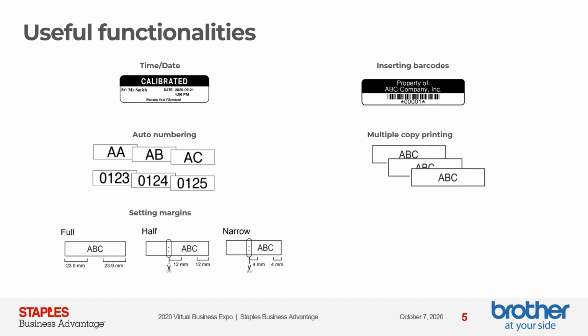Finally, when it comes to setting margins, this is one that I was asked a couple of times before, and the idea here is, let's say you're printing a regular label. There's going to be a gap between the text area and the edge of the label. This gap is usually 24 millimeters. But if you don't like this gap and would like to reduce the margin between the printed area, the text on the label, and the edge of the label, we also have different options which are going to allow you to achieve that result. For instance, some machines may support half margins, so this gap is going to go from 24 to 12, and you can even set it down to 4 millimeters on some select models.